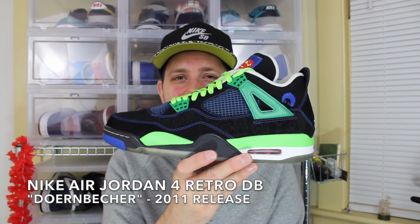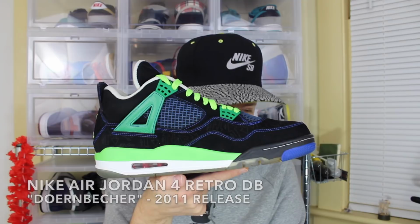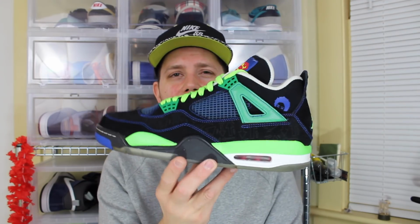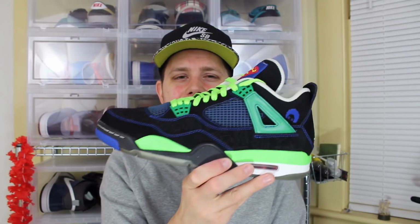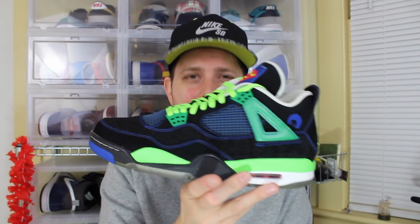This last non-SB pre-owned pair I have, this is a Nike Air Jordan 4 Retro DOERNBECHER. I got these for a crazy price. This is a 2011 shoe. Condition on this is awesome. But as I said before, I really like the Doernbecher series that Jordan does. It's got the Superman on the tongue, and it's just a really cool colorway, and there's like details all over everywhere, like these arrows all over the place. Just little things like that that make this a cool shoe. So, a Nike Air Jordan 4 Retro Doernbecher.